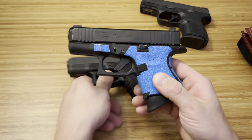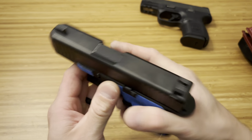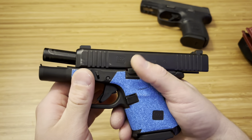Gen 5s are great as well. And you have the performance trigger and ambidextrous controls and all sorts of stuff like that. But for me, I do like the finish. Oh yeah, another thing, the finish wear. I've had this gun for less time.